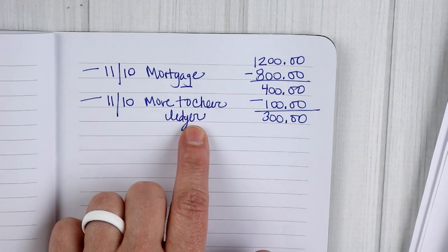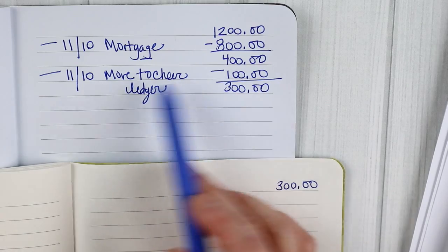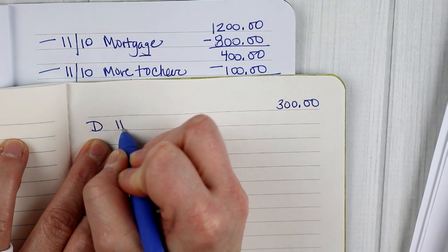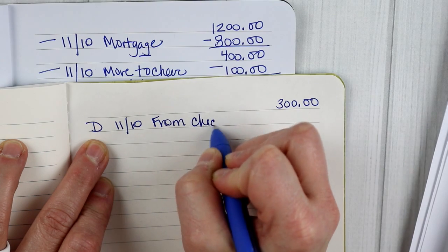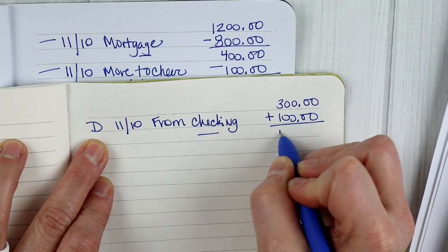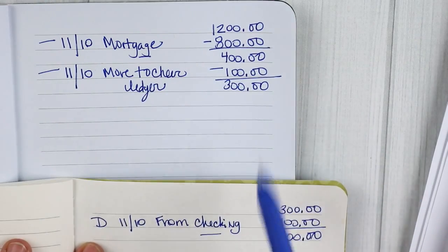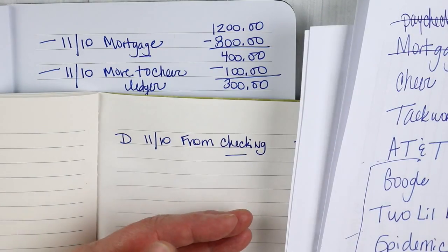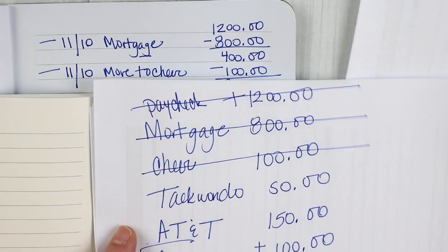So I deducted it here. Let's say that this started out at $300. I moved 100, so I'm going to add that 100 here. So we're going to put deposit 1110, and I usually put from checking, plus 100. Bam. So that's how I do that. So anytime that I have cheer on my monthly bill planner, that doesn't mean I'm paying it. That just means I need to take it out. Mark that out.